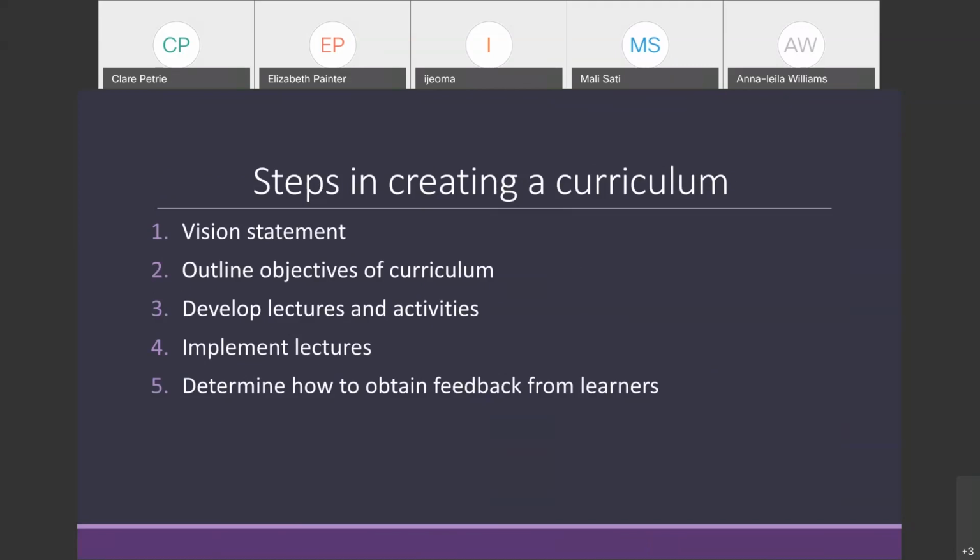So we outlined this in 5 steps in which we came together with our interprofessional faculty. And as a group, for each of these domains, we went through all of these steps together. That was coming up with a vision statement, outlining the objectives of the curriculum for each domain, then going on to develop the lectures and activities, implementing those lectures and activities, and then determining how we want to get feedback from the learners to know that this curriculum was successful. All right, and I'll pass it off to Dr.